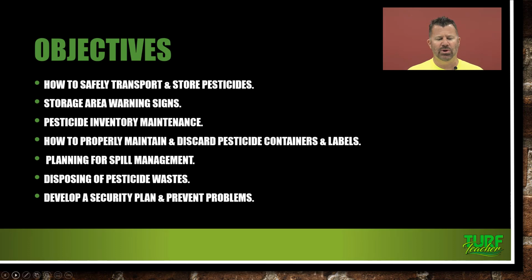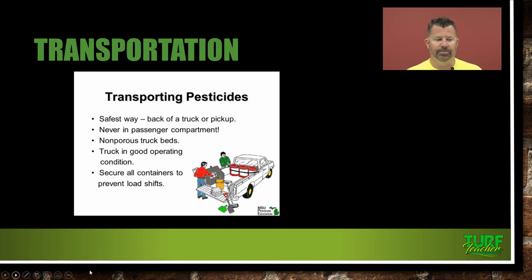And then develop a security plan and prevent problems. We always want to plan for these incidents or these accidents that can happen in our vehicles while we're transporting our pesticides. And what if we had a fire or we had an act of God that could destroy our pesticide storage facility? Well, that's what we're going to talk about in this course.